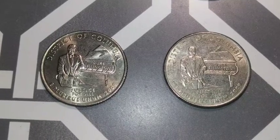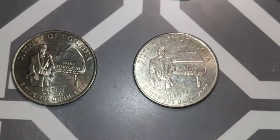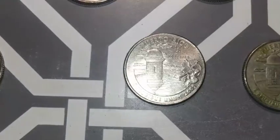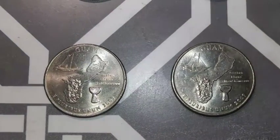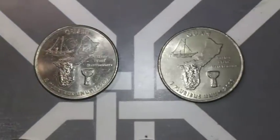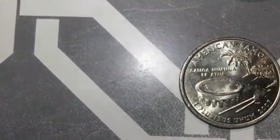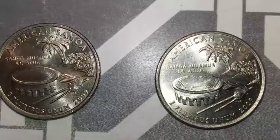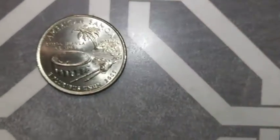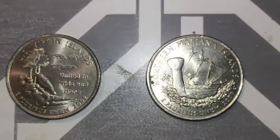And then for the low mintages of 2009, we found two of the District of Columbia's. That one is in really nice shape. The first one there, a lot of luster left on it. We found two Puerto Ricos. Found 6 Guams. The first one there is very nice. I found the 6 Guams here. Found 2 American Samoas, and this one is very nice as well. Really surprised to be finding 11-year-old quarters that are lightly circulated like that. 1 U.S. Virgin Islands, again very nice condition, and 1 Northern Mariana.